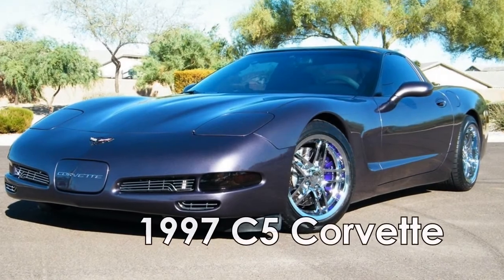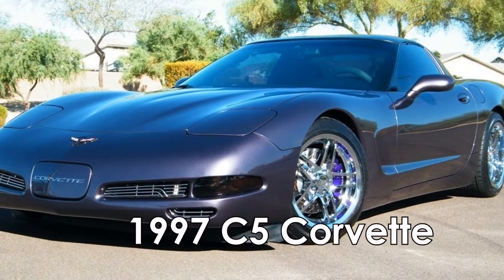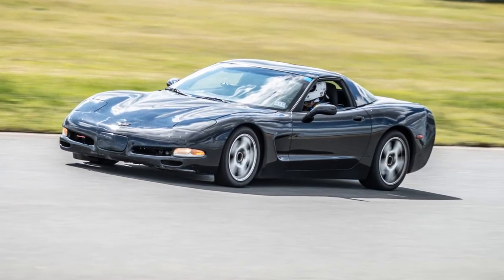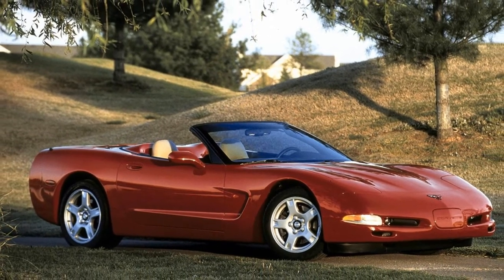And now we come to the C5 Corvette. The production of the C5 Corvette began in 1997. The C5 had a top speed of 181 miles per hour, and it was judged by the automotive press as improved in nearly every area over the previous Corvette design.